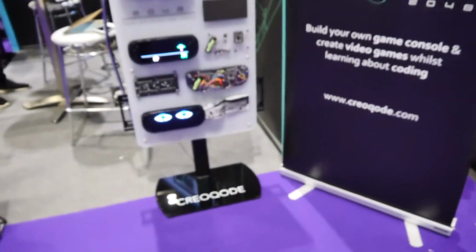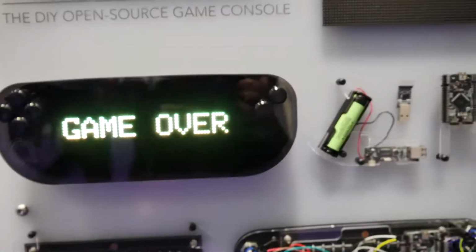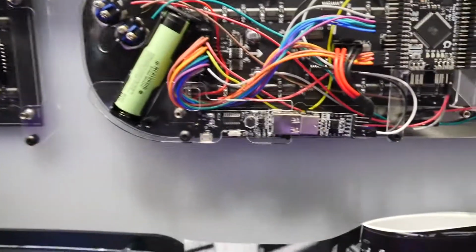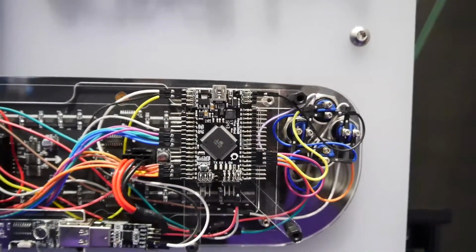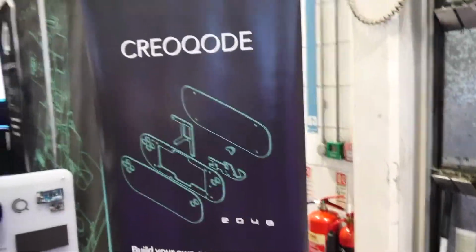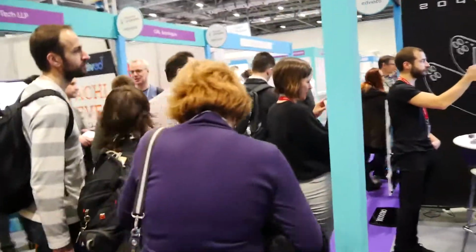Seem to have spotted something interesting here. I can never resist something that looks like a kind of Space Invaders game or a Pac-Man game, or just a random pair of floating eyes. Look at that. Gorgeous technology there. You've got your lithium cell there and some basic boards for I/O. And there's obviously the brains there. Look, Mega 2560 Pro Mini. Brilliant. If you fancy something like that, have a look at this company, Creo Code. They've got even a little robot-y head thing. There's always a robot-y tracking head somewhere.